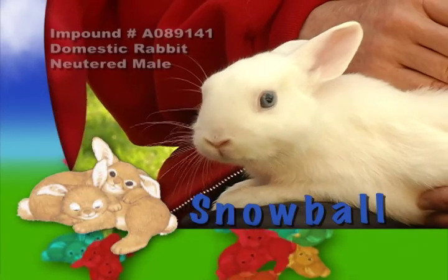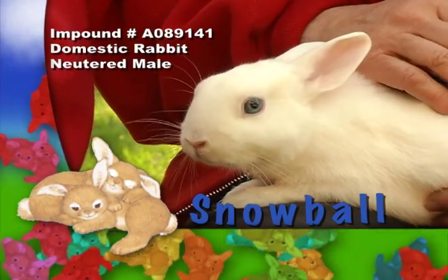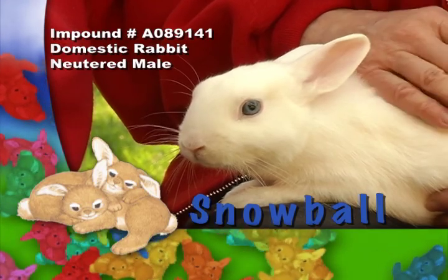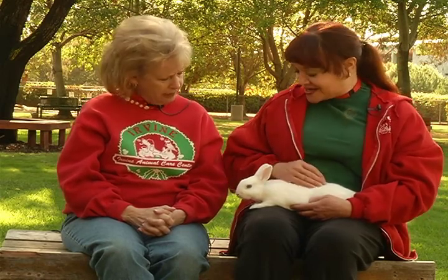Well, just in time for the holidays, we have a very appropriately named rabbit. This is Snowball. He has beautiful blue eyes. A lot of the white rabbits usually have the ruby eyes. We call them the red eyes. And he's got the beautiful blue eyes. Little teeny ears. He's about 4 months old. Just a baby. And he's not going to be really large.